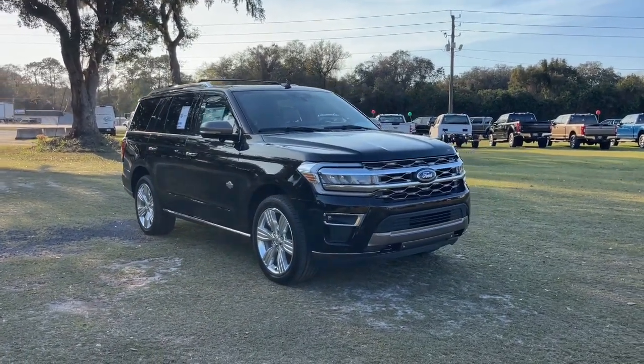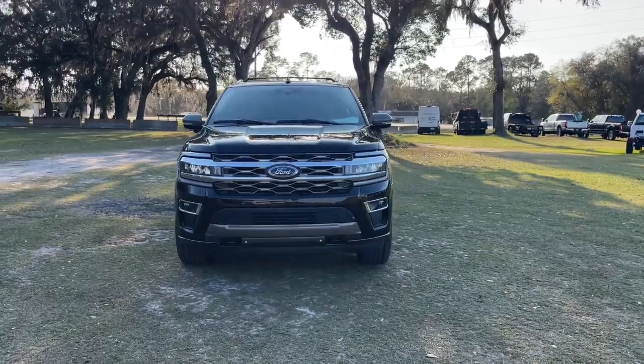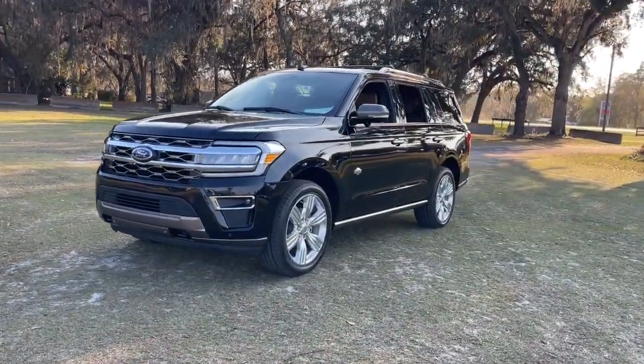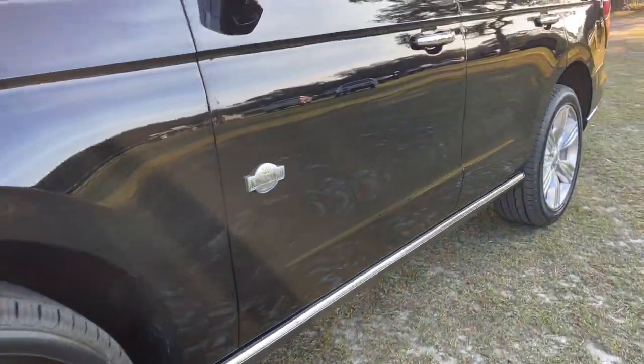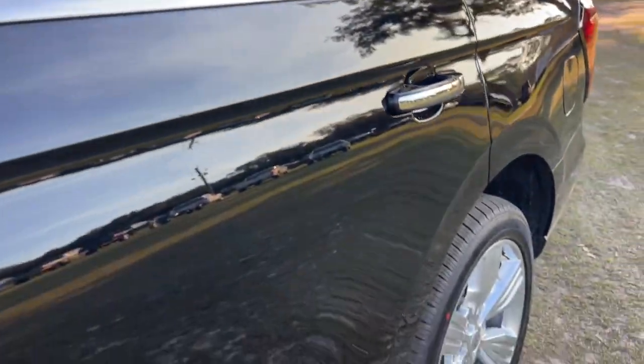Take a moment to check out the 2023 Ford Expedition. Go big, go bold, go beautiful. This rugged and luxurious Expedition delivers full-size SUV capability, premium amenities, and the latest driver assist and infotainment technology, all wrapped in a sleek, modern package.